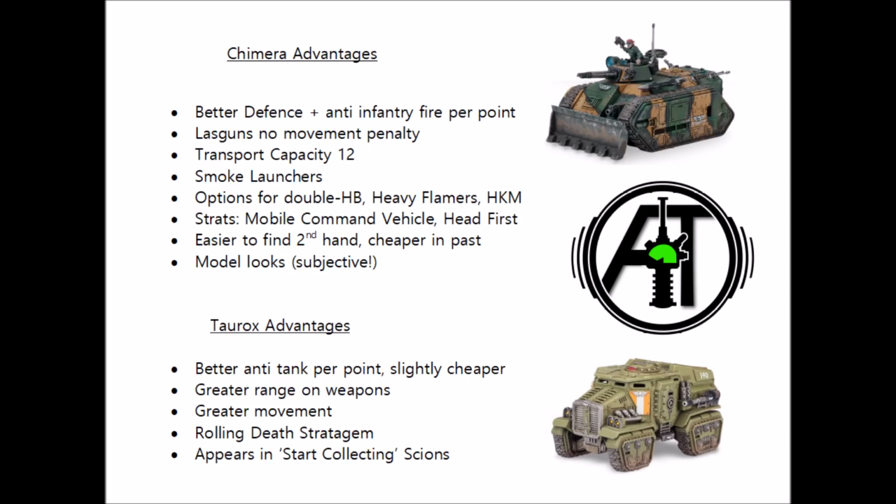Finally, in terms of real-world cost benefits, the Taurox does have the advantage of appearing in the Start Collecting Militarum Tempestus Scions box, which both means that you could get it as part of one of those if you were going to pick some Scions up, and it also means that plenty of new kits tend to be going on second-hand sites such as eBay for a cheaper price than Games Workshop will typically sell them. After the price rises come into effect on the 1st of June 2020, at least at time of recording, the Taurox is going to be the one that's going to be easiest to acquire in terms of paying less for it if you want to go down one of these options.